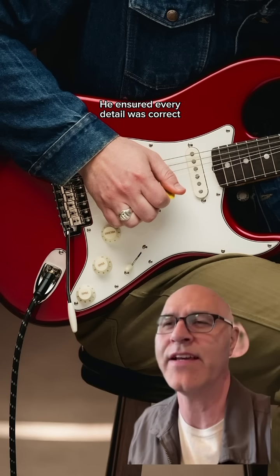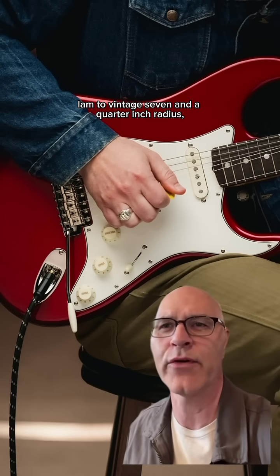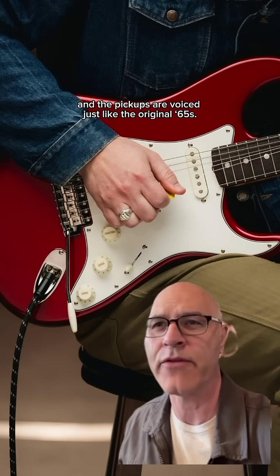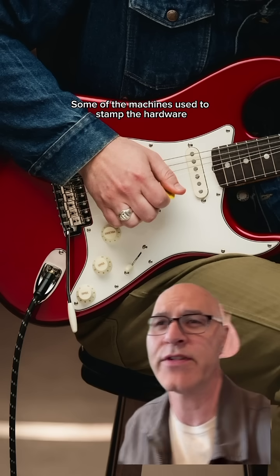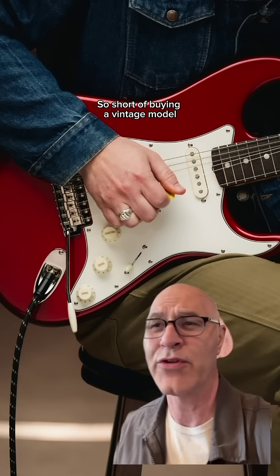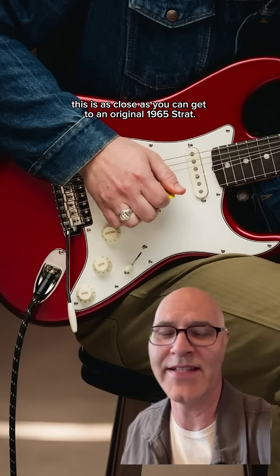He ensured every detail was correct, from the fingerboards being round lam to vintage 7¼ inch radius. The neck back shape is very era correct, and the pickups are voiced just like the original '65s. Some of the machines used to stamp the hardware are the original machines from Leo's era as well. So short of buying a vintage model, this is as close as you can get to an original 1965 Strat.